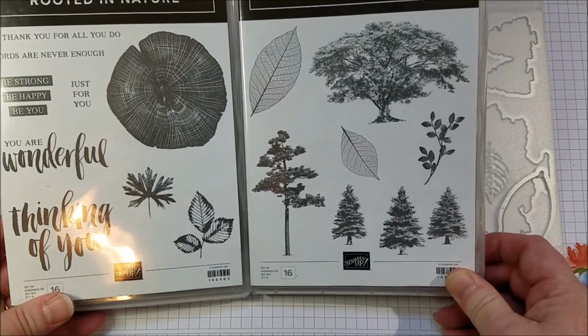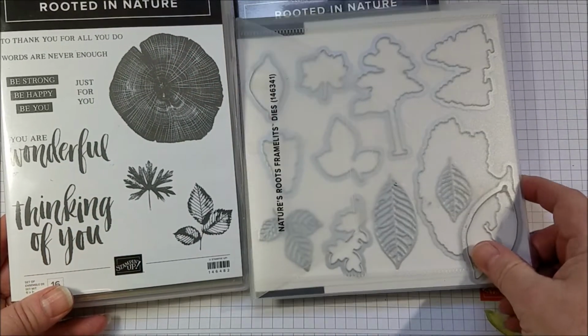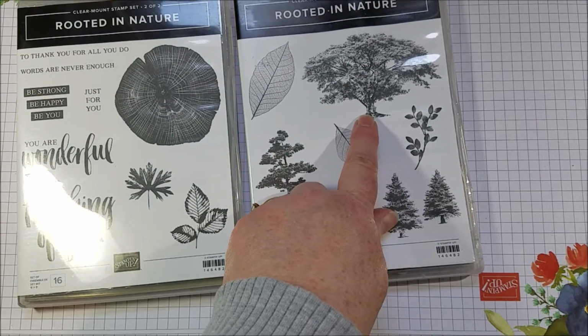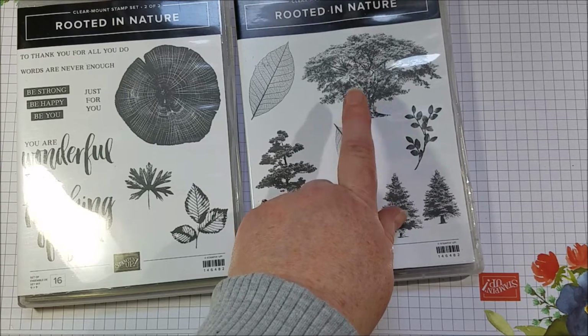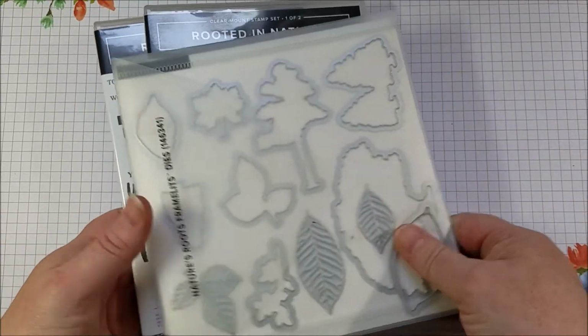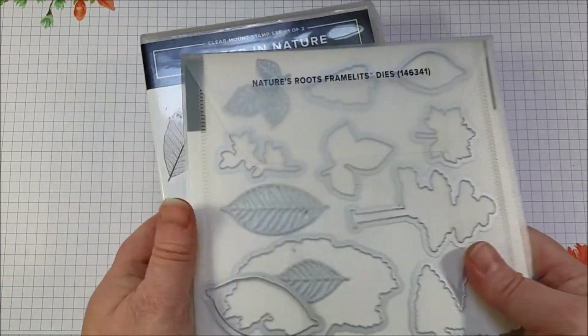But anyway, this one is a really pretty stamp set. I like the leaves, and I love that there's cutouts for the leaves, which is something that Lovely as a Tree did not have. And I love that there's a cutout for this big tree. I'm going to use this for Father's Day actually, and I have a card video coming up on that. And I like the sentiments. It's actually a much bigger set than Lovely as a Tree, and it has a lot more going for it. I'm just sentimental about Lovely as a Tree. But anyway, if you get this now, save 10%.